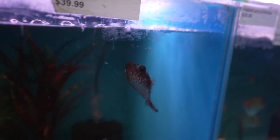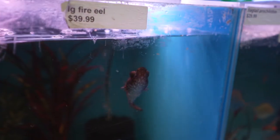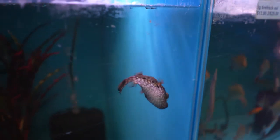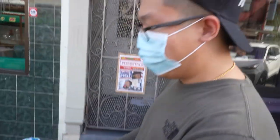It looks cool. It looks like a saltwater puffer. That'd be pretty sick in your tank. I like the way it looks. And the fins are always healed, dude. It does look hella sick. It's hella cheap. Why is it so cheap? Oh, it's even cheaper than I thought. We never leave empty-handed.